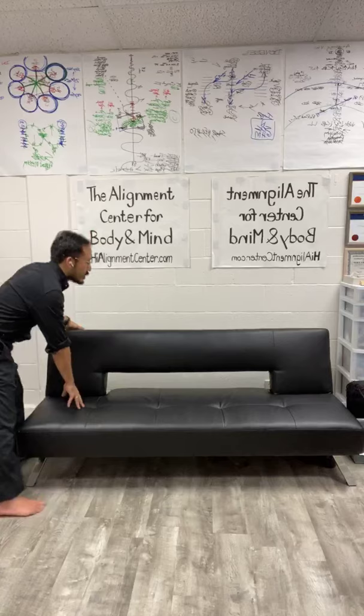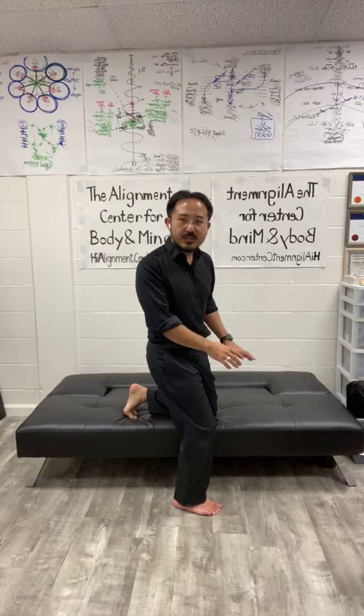All right, so you can use a couch. If you don't have a couch that's available, let me demonstrate how you would lean up against the wall. You can use any wall. I'm going to drop this back, and this will be the wall. So imagine either this is a bed or it's on the floor. Again, you lay on your side.